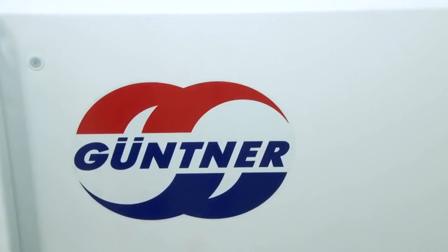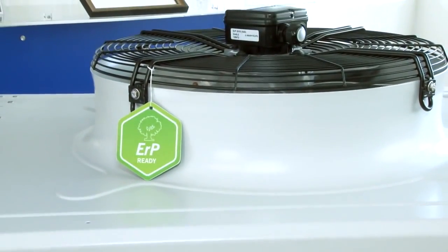So, did you have to realize changes in your products? Yes, some fans were replaced with more efficient fans for use in the EU. The complete Guentner product range is now ERP ready. In our calculation software, customers can decide to calculate the units with or without the ERP directive.